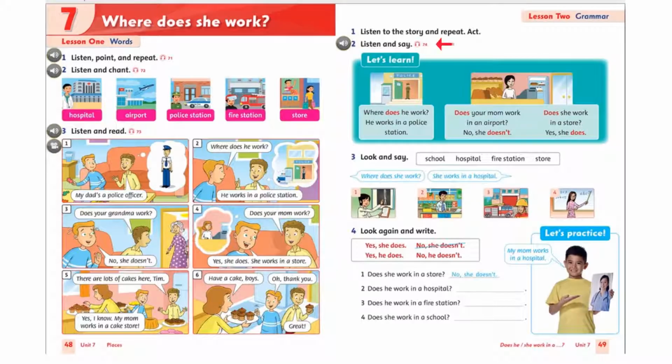Listening 74. Listen and say. Where does he work? He works in a police station. Does your mom work in an airport? No, she doesn't. Does she work in a store? Yes, she does.